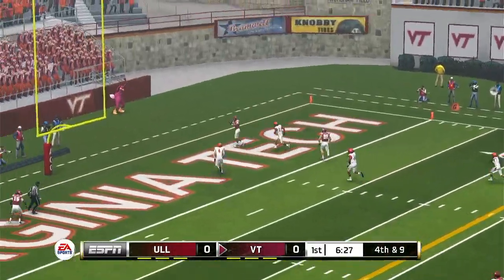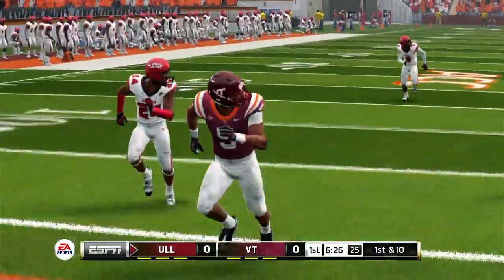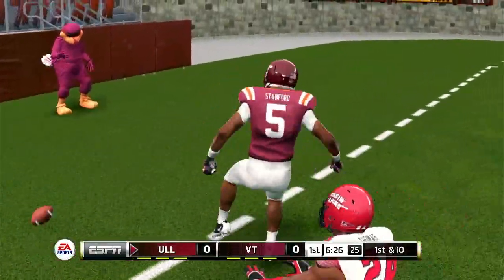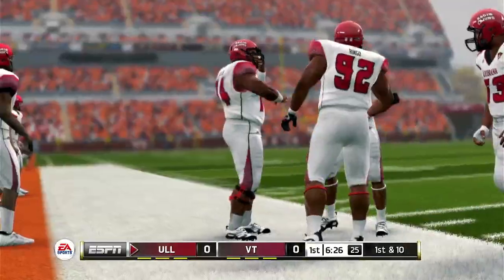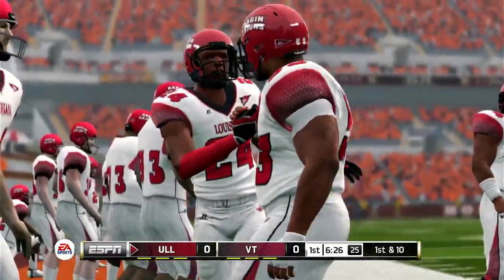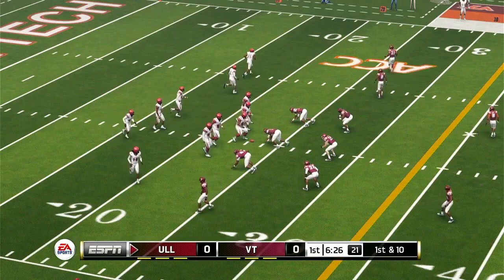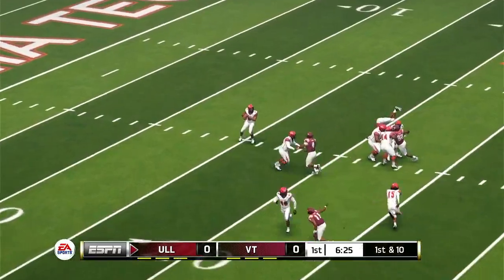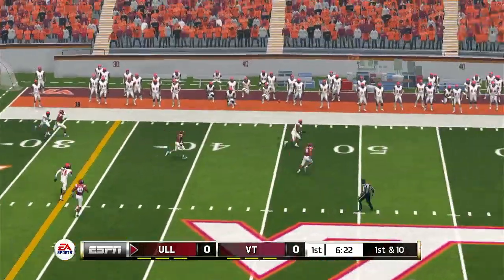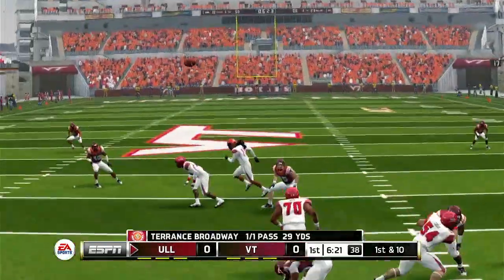He's looking for 6. Unable to pick up the first down, and the ball will change hands. Now the offense gets ready to take their first crack at it. Here's a quick throw. That was really a remarkable catch. The quarterback didn't throw a good ball, but the receiver made a great play.